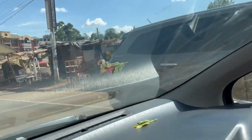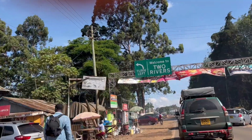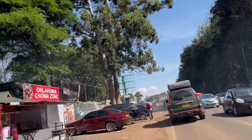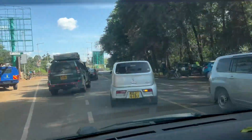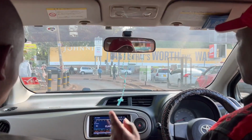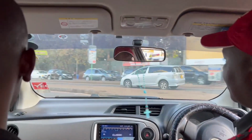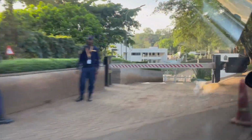And Canada has an embassy here then? Yeah, I will show you actually, just after we get to this mall. The Two Rivers Mall is just in front of us. This is Two Rivers, and in Canada we have a Trois Rivières. So I wonder what this truck sells. Canadian High Commission. There it is, Canadian High Commission.